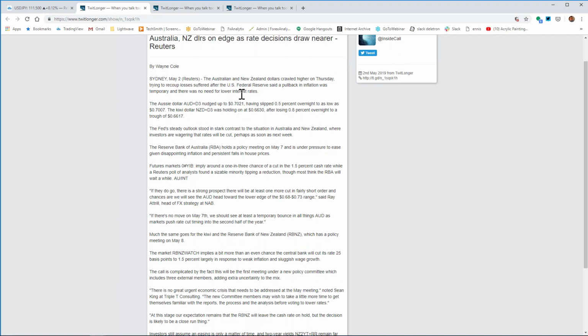The Australian and New Zealand dollars crawled higher on Thursday, trying to recoup losses suffered after the U.S. Federal Reserve said a pullback in inflation was temporary and there was no need to lower interest rates. The Aussie dollar nudged up to 70.21, having slipped 0.5% overnight to as low as 70.07. The Kiwi was holding on at 66.30 after losing 0.8% overnight to a trough at 66.17. The Fed's steady outlook stood in stark contrast to the situation in Australia and New Zealand, where investors are wagering that rates will be cut, perhaps as soon as next week.